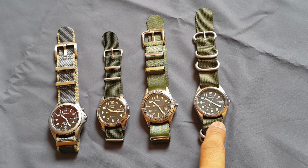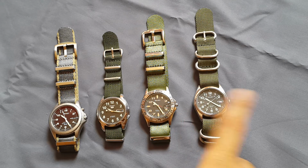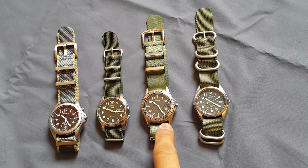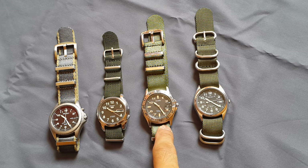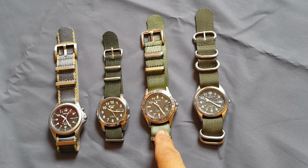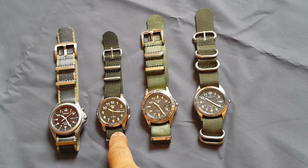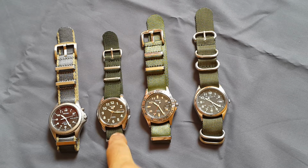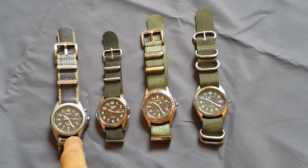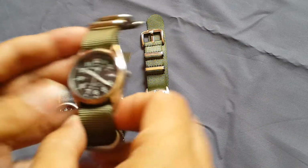Okay, the right one here is the quartz one. We will talk about it later. And then this one is also quartz, but it has a little feature called a perpetual calendar. Then this one here is the automatic watch. And the last one that we have here is the kinetic watch. Okay, let's start from the first one.